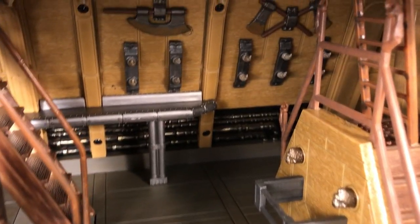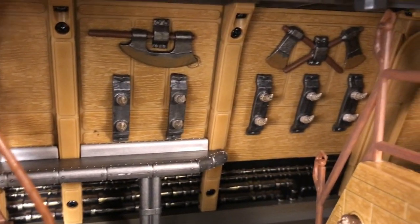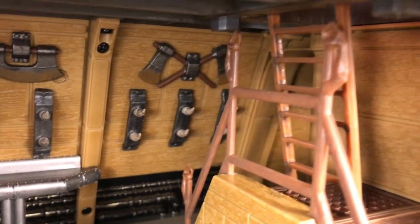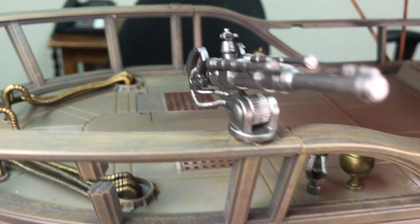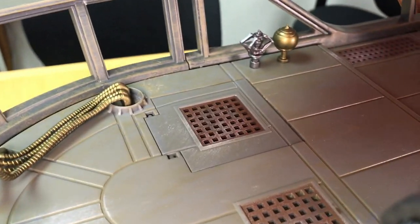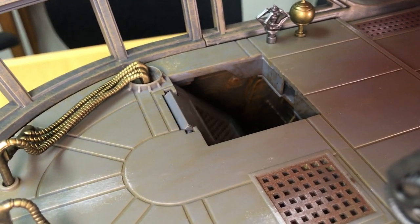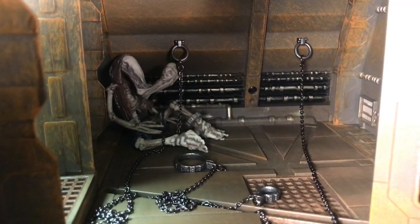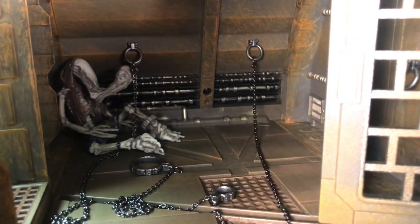Moving further into the armory, you can put weapons on the walls. Just rest them on those horns. Those axes already on the walls, those are not removable. The next feature is this button. When you press it, you get a trap door that leads right to the jail. You also get to add these chains into the walls of the jail. Really completes the look, and they are real chains.